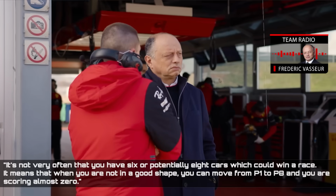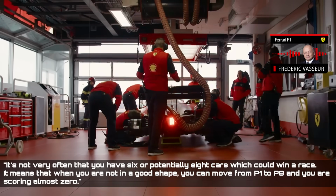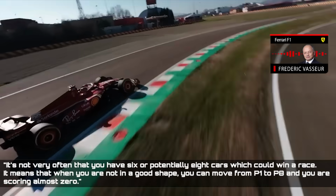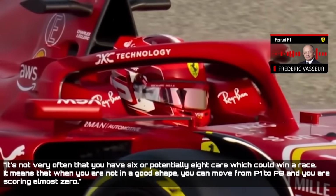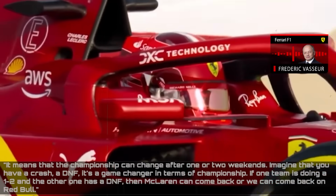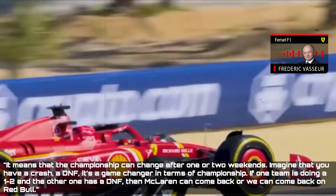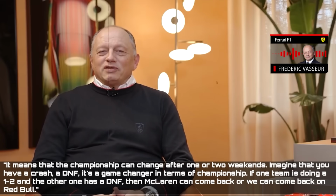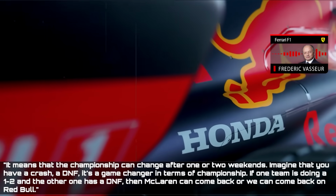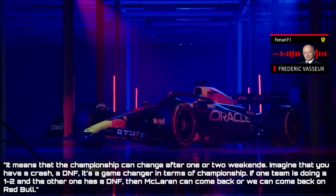"It's not very often that you have 6 or potentially 8 cars which could win a race," Vasseur said. "It means that when you are not in a good shape, you can move from P1 to P8 and you are scoring almost 0. It means that the championship can change after 1 or 2 weekends. Imagine that you have a crash, a DNF. It's a game changer in terms of championship. If one team is doing a 1, 2 and the other one has a DNF, then McLaren can come back or we can come back on Red Bull."